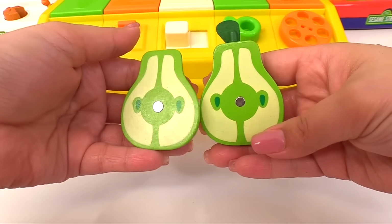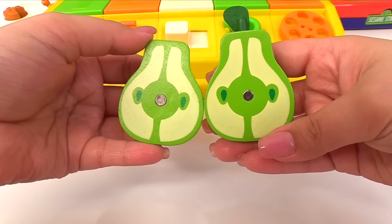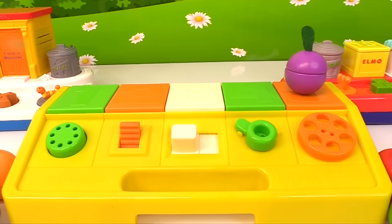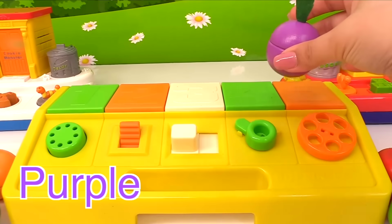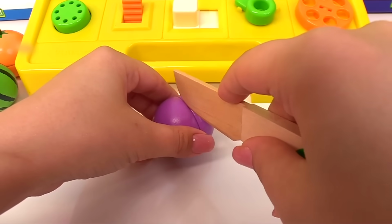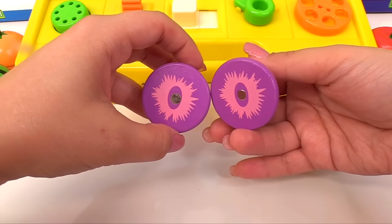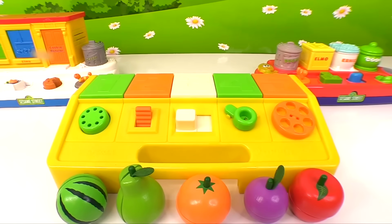Whoa! It's a light green. And it has 1, 2 seeds on the inside. Pear! Our last fruit is purple. Purple. And it's a plum. Plum! Let's slice into it and see what color it is. Whoa, that's a neat pattern. It's pink on the inside. I hope you had fun learning today.